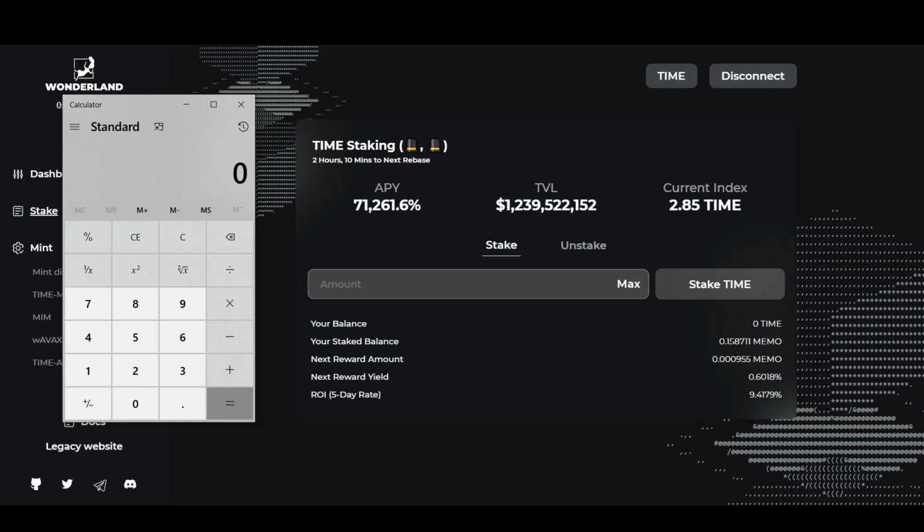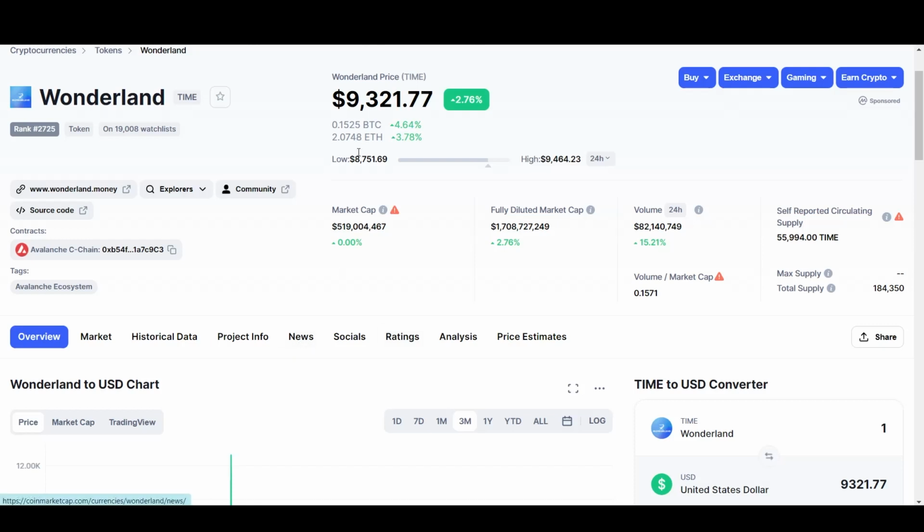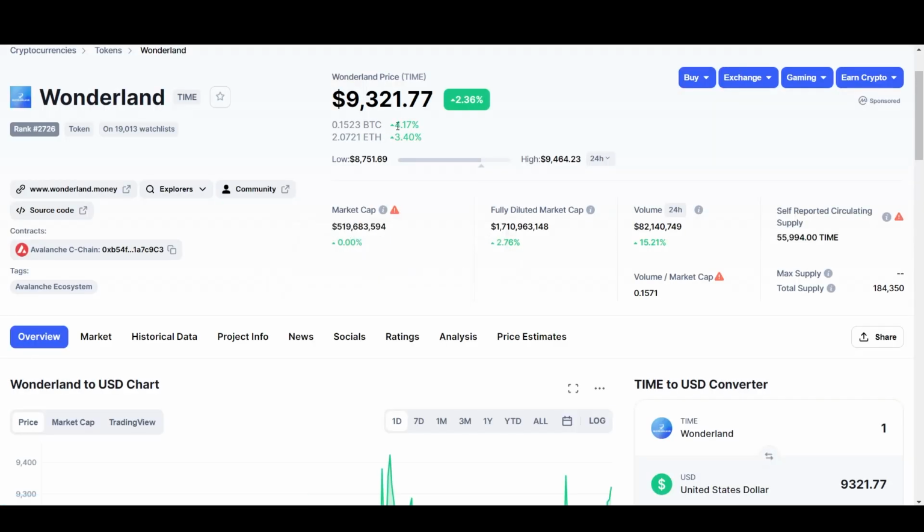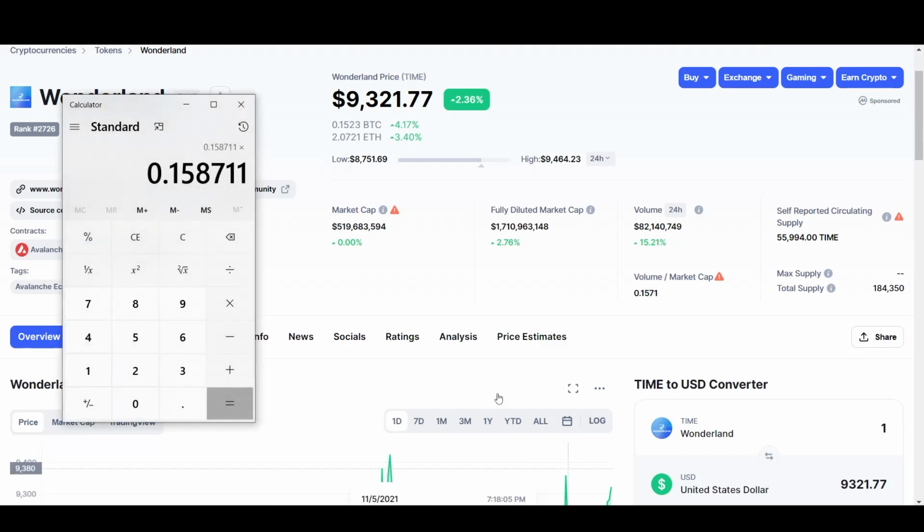And currently I have 158711 memory, and my next rebase is here. So let's do 0.158711 times, and let's look at the current price right now. Let's refresh it just to make sure it's the most current. It's 9,321. So we do 9,321.